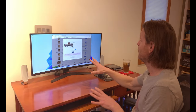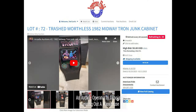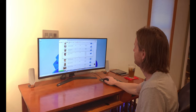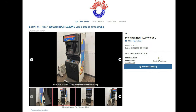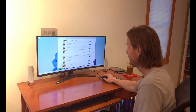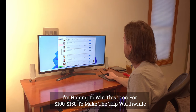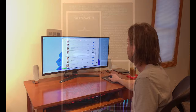So I'm still going to go for this trashed, worthless 1982 Midway Tron junk cabinet. Let's go. 65. Outbid. $95. Outbid. $125. Winning! All right, so someone has met the challenge. Now I have to bid $175. So this is starting to get a little on the costly side.